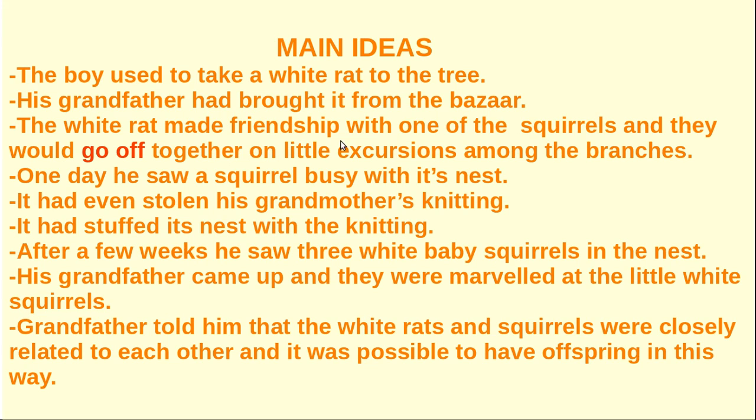The white rat made friendship with one of the squirrels, and they would go off together on little excursions among the branches. One day he saw a squirrel busy with his nest. It had even stolen his grandfather's knitting. It had stuffed its nest with the knitting. After a few weeks, he saw 3 white baby squirrels in the nest. His grandfather came up, and they marveled at the little white squirrels.